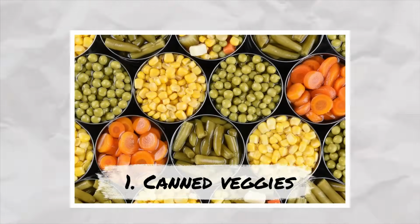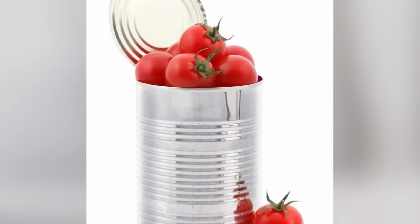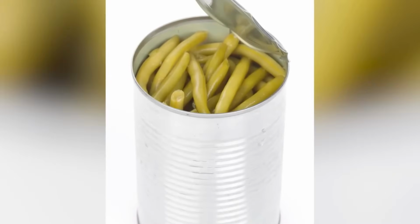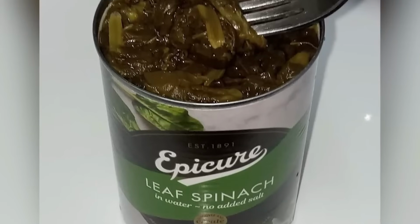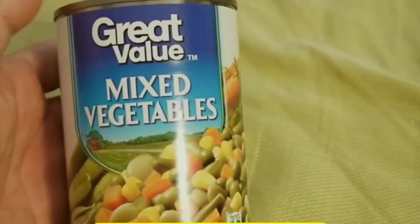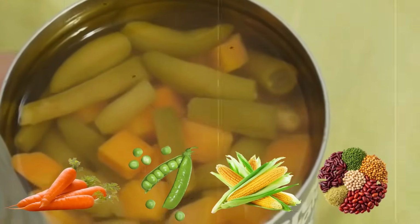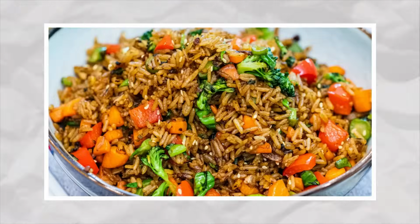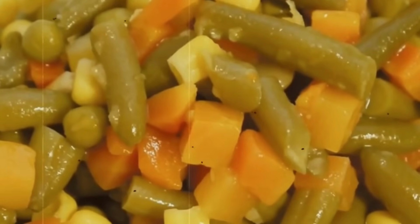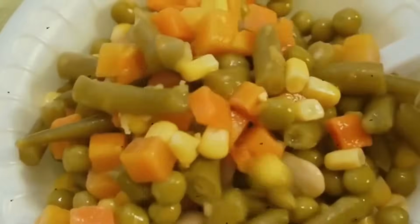Number 1, canned veggies. Canned vegetables are your survival pantry's unsung heroes, adding not just nutrition, but also a splash of color and a sense of normalcy when the world feels anything but normal. Let's talk about what should make the cut. Mixed vegetables, think carrots, peas, corn, and beans, are absolute staples. They're versatile, easy to blend into stews, soups, and rice dishes, and they pack a nutritional punch with vitamins A, C, and K, plus potassium and fiber.